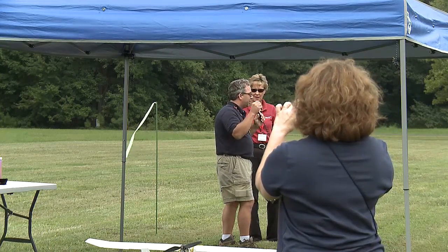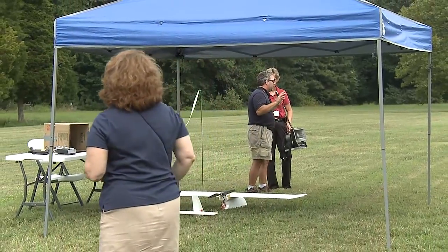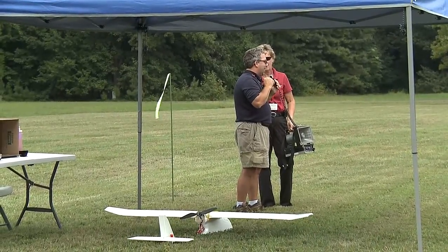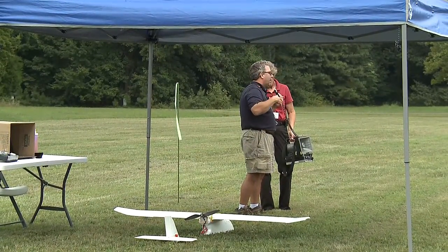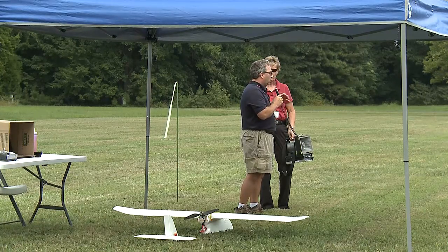Then the other one is the radio that I'll have in my hand. This allows me to tell it, okay, now start flying on your own, or no, wait a minute, I'll fly you now, or I'm telling you to return to launch, come back over me. So it's another radio that is sending the different commands on what I want it to do.